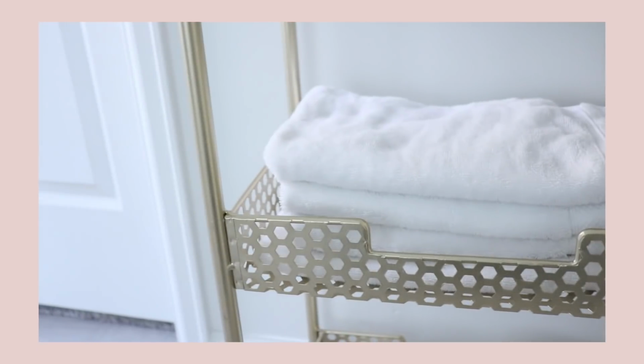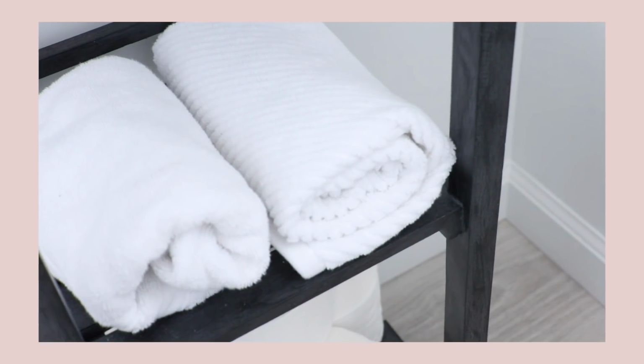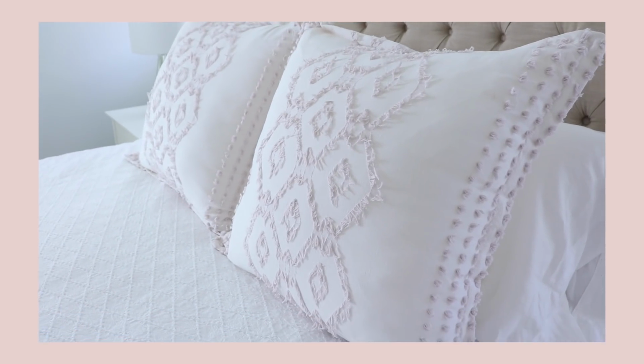All right, we've made it to day 12. Go through your linens, your bath towels, your hand towels, your sheets, any extra blankets, pillowcases, things like this. I know this is a really controversial topic because I only have one set of sheets per bed. I do have an extra set in my life reserve, but I just have one set of sheets.